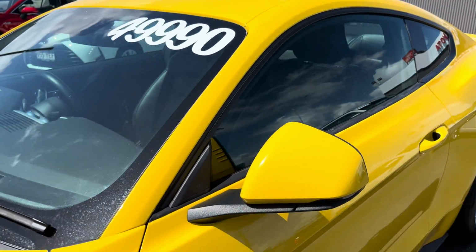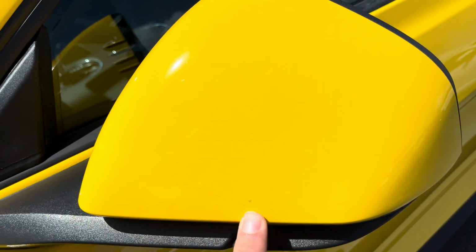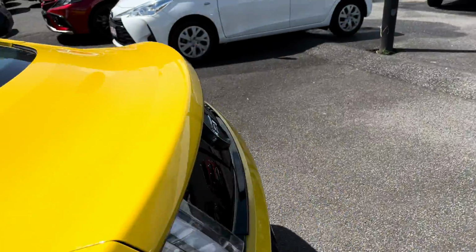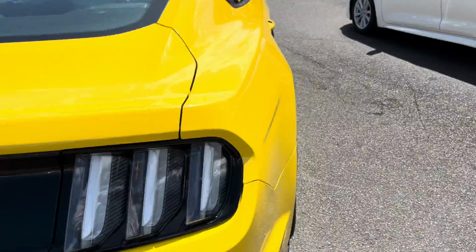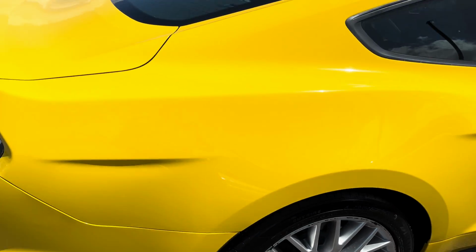All right, through this side panel, it's all nice and clean. And there's just a little mark on the passenger's mirror there as well. Coming down the right hand side, obviously for a used vehicle, this thing's in immaculate condition.